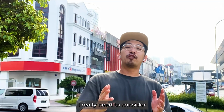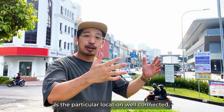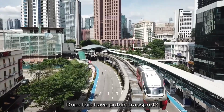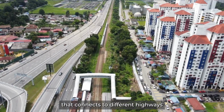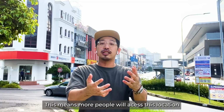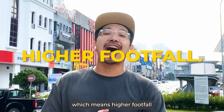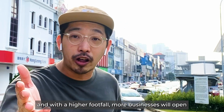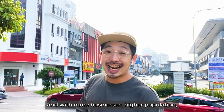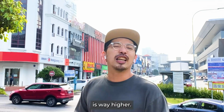One of the first things that everyone needs to consider when buying an investment property is connectivity. Is the particular location well connected? Does it have public transport? Does it have different roads that connect to different highways at different parts of the city? This means more people will access this location, which means higher footfall. And with higher footfall, more businesses will open, and with more businesses, higher population. With more people living here, the chances of the property increasing in price are way higher.